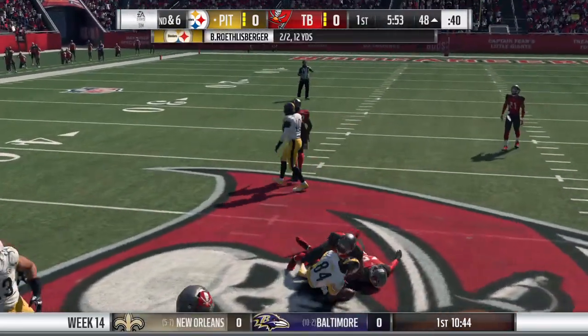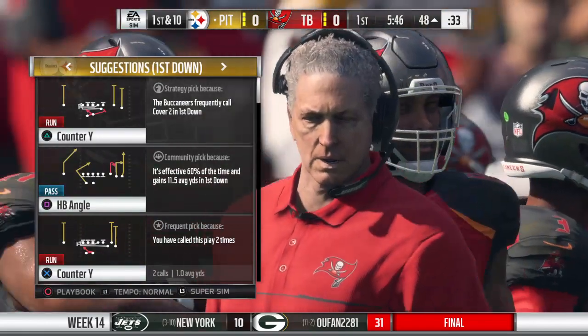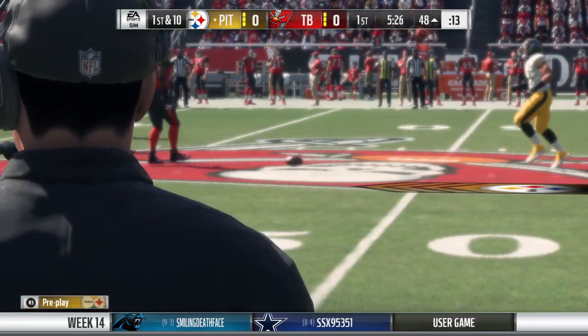This is caught by Antonio Brown. And he'll be brought down at the 48-yard line. Roethlisberger hooking up with Brown to get the Steelers a first. There's no doubt about it. That's just one of the best connections in the league. Big Ben throwing it to Antonio Brown.